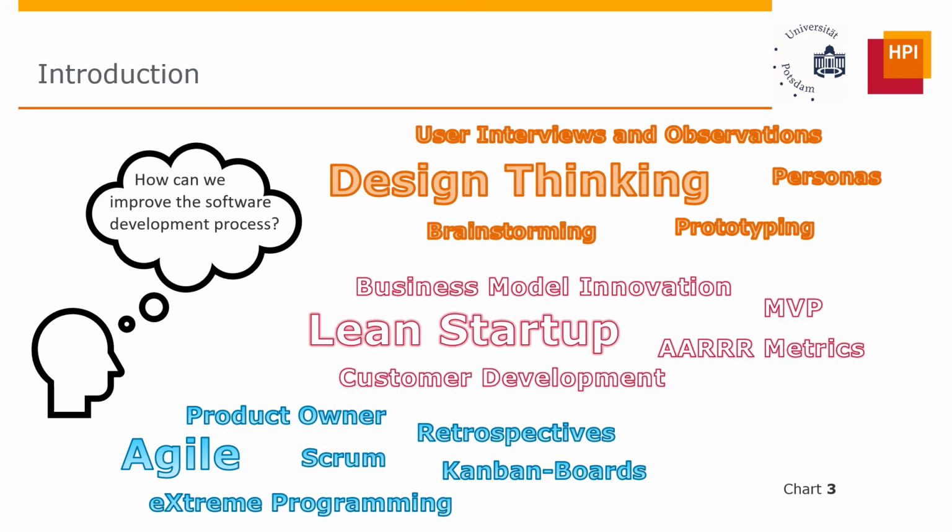Lean startup from the area of entrepreneurship aims to add customer and business development alongside the agile development. It proposes to frequently test features and products in a minimum viable version and to constantly analyze performance metrics to understand how users are using a product. Another important aspect of Lean Startup is the business model innovation, which aims to develop a business model while developing the product, for example, by using the Lean Canvas.